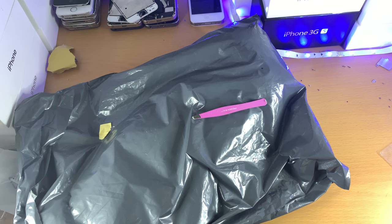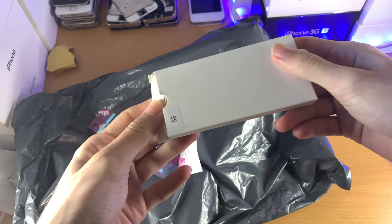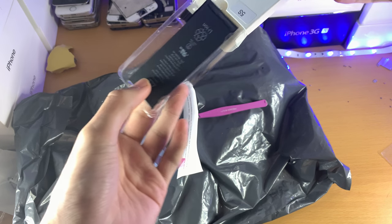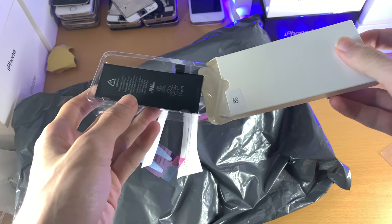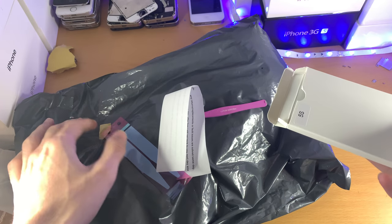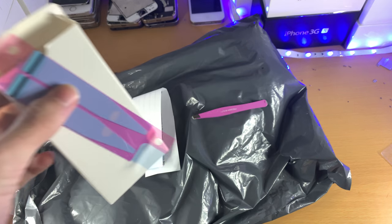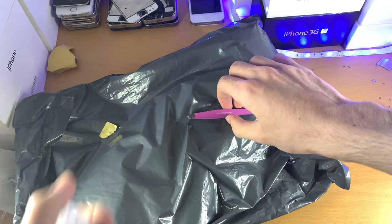So, yes. Good. Okay, so this is meant to be a genuine iPhone 5S replacement battery. Oh yeah, that's definitely a genuine one. My iOS 7 iPhone 5S didn't like the other ones I got, so I decided to buy this one. Cost me 10 quid, but we have the stickers and we have this. Okay, you'll see a video on this eventually when I fix my iOS 7 iPhone 5S.